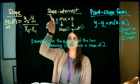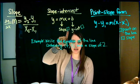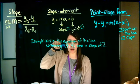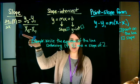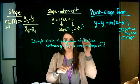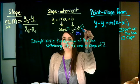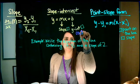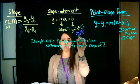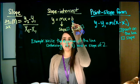Then if you want to put something in the slope-intercept form, you have to have the slope of the line. They have to give it to you, or you have to figure it out based on the picture, like I said over here. And you have to have the y-intercept. And remember, the y-intercept is where the line crosses on the y-axis. And it's always in the form 0, let's say positive 5. So if they give you the slope and the y-intercept, you can just plug in 5 for the letter b, and you can plug in the slope.